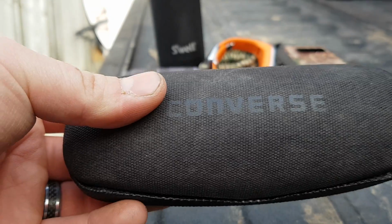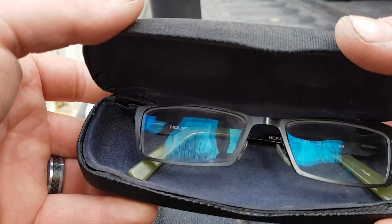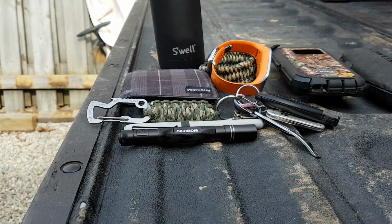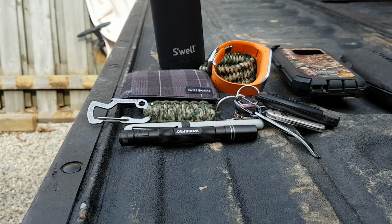Otherwise, it's close by. This is my Converse case with my glasses, and since it's sunny today, I'm wearing my shades. I always have either clears or shades on me. It's sort of what I need to see.